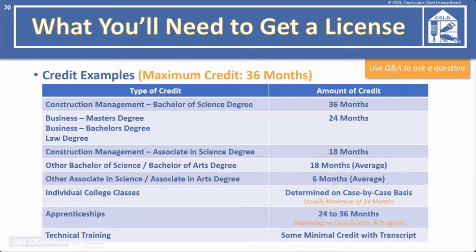Sandy, what if I'm an owner builder of a residence from 1998 to 1999? Unfortunately, Sandy, that is out of the work experience 10-year allotment allowed by state law. So we could not go back that far. Again, all work experience, no matter what classification that you're applying for, does have to be 4 years out of the last 10 years from the date that you submit your application. We cannot go back any further.